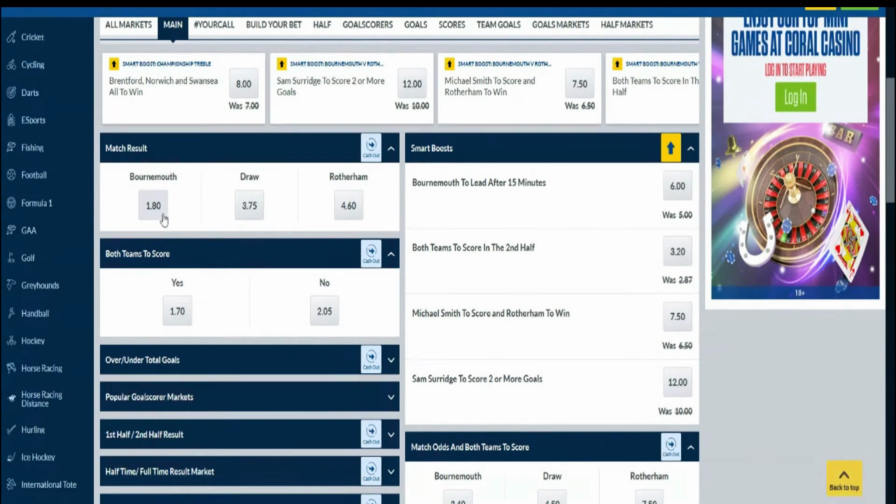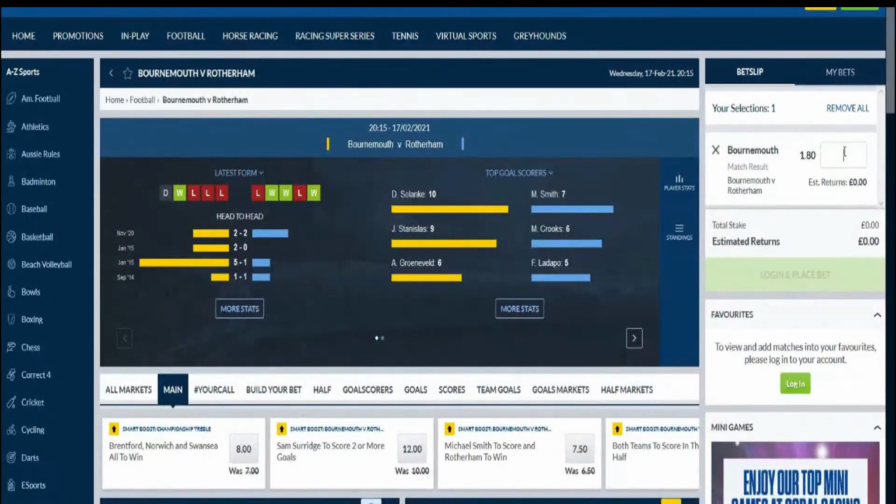As you can see here, the odds are 1.80 for Bournemouth to win, just as it said on the odds matching calculator. So you just go ahead and press that and place your £5 bet. As you can see there, the estimated returns are £9. I'm not going to place that bet because I've already done it.